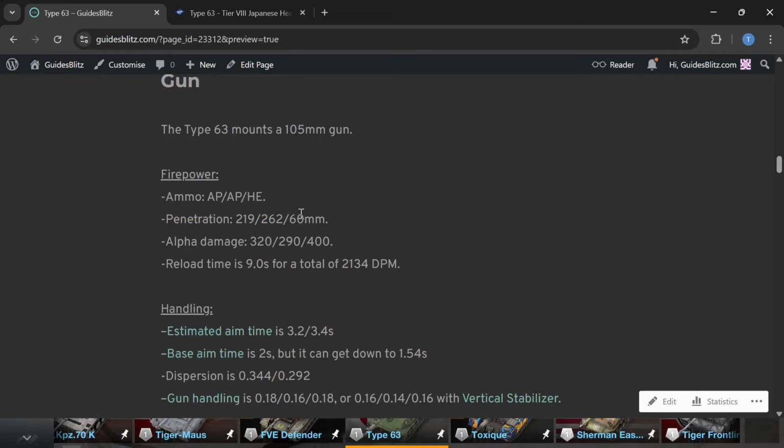But moving to the gun, this tank mounts a 105mm gun. Its ammo is AP/HE, its penetration is 219, 262 and 60. So actually a very nice ammo loadout and very good penetration. 219 on standard is fairly average, but premium of 262 on AP is actually very impressive and very nice penetration, as of course it is AP and it normalizes 5 degrees, which helps so much against angled armor as long as it's under the auto ricochet. And that 60 on HE is also quite nice penetration, as generally HE has 53, so an extra 7mm there for a tier 8 heavy tank.